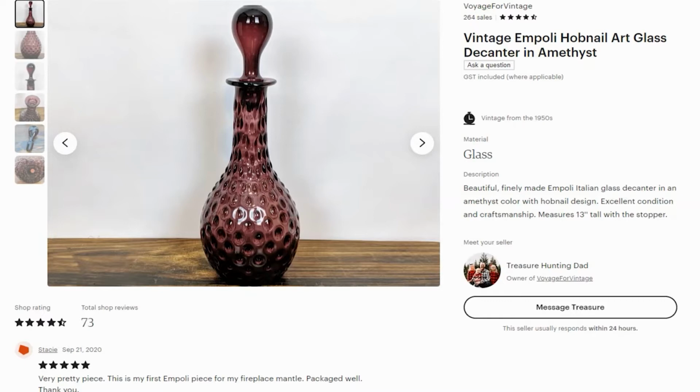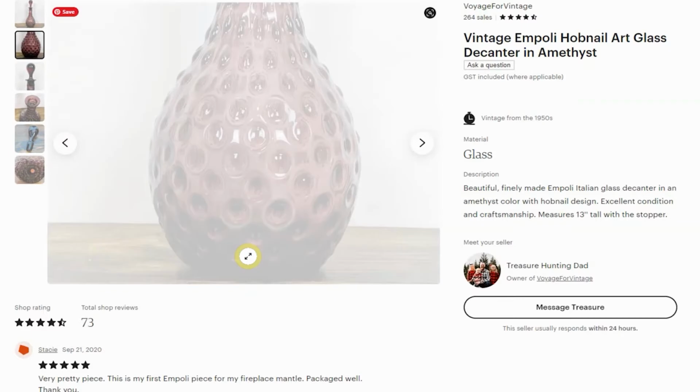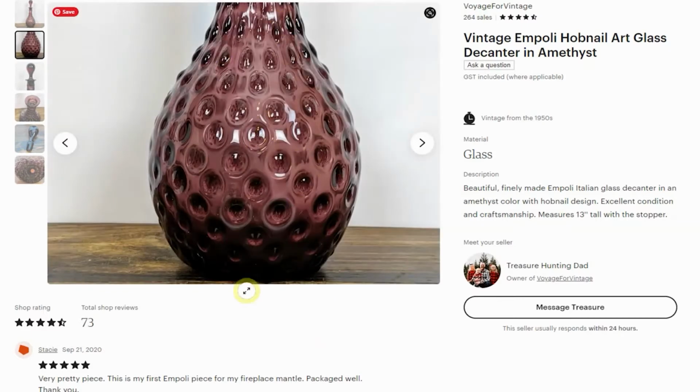Empoli comes in numerous styles or designs associated with them. This is a hobnail design, and you can see because of these little dots here that are stretched up the neck. They also have, I think I showed in a couple videos ago, the diamond optic style also. But this is an amethyst, which is a purplish color.